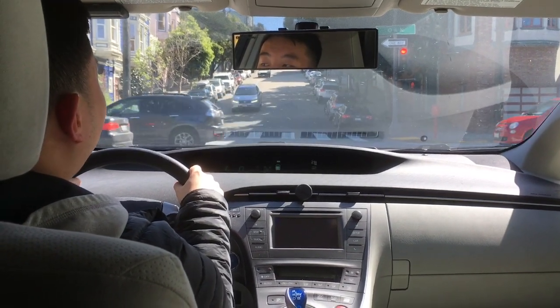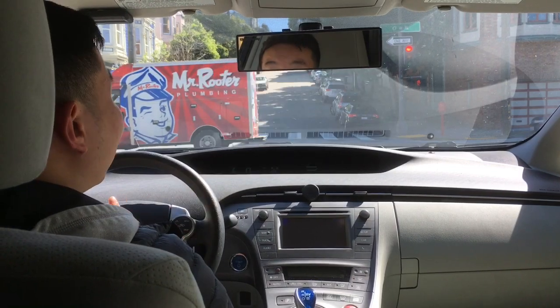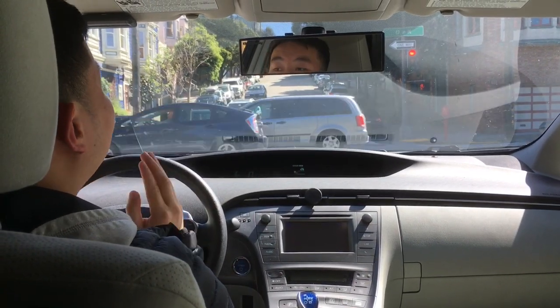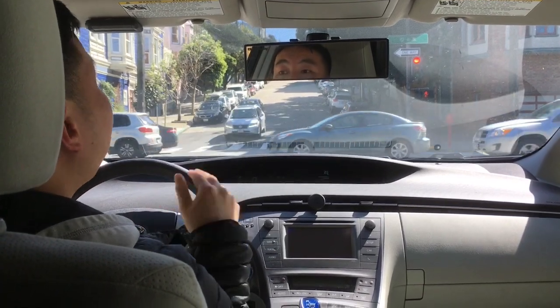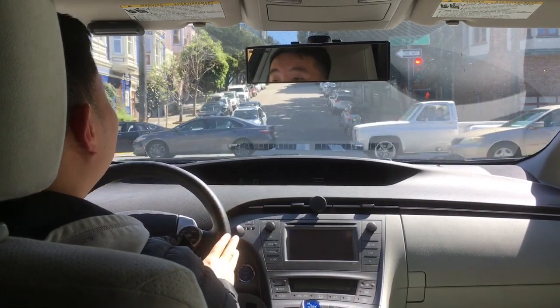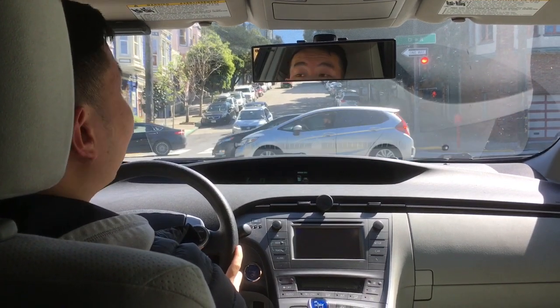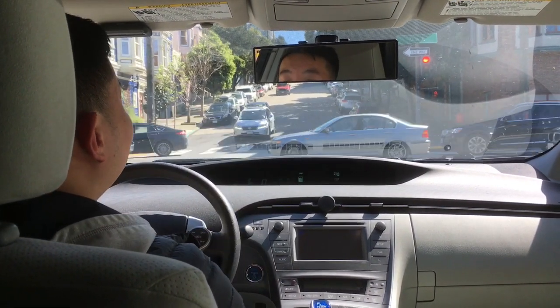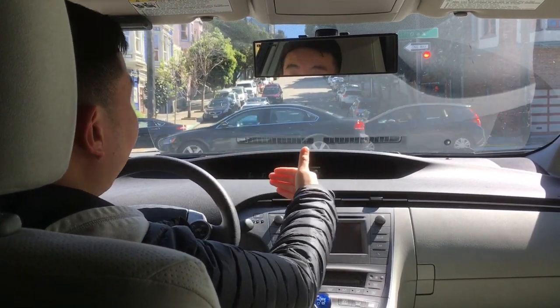And with yellow lights, I always tell people, if you're the first car and you have the speed, if you have the momentum, definitely go through the intersection, as long as you don't have to step on the gas very heavily to make your way through. But if you're too far behind, then definitely just slow down and stop before the crosswalk.